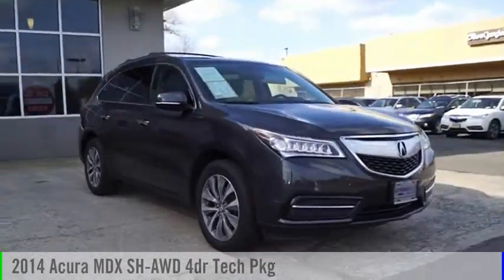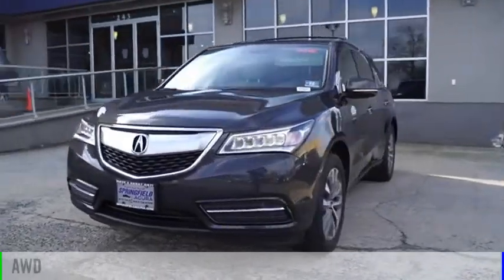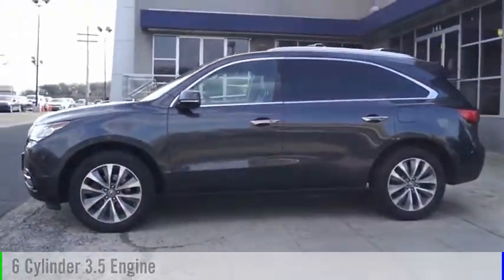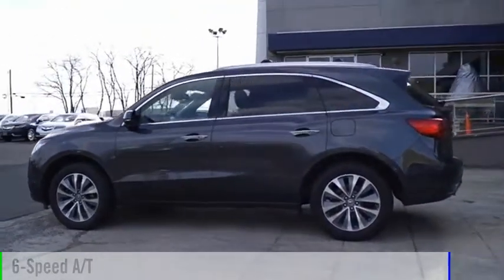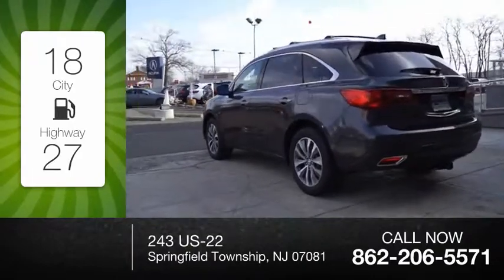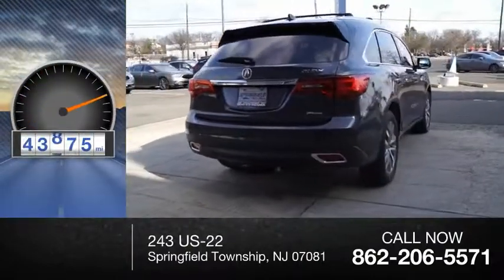You are going to love the 2014 MDX. This vehicle is powered by an all-wheel drive, six-cylinder, 3.5-liter engine, and comes with a six-speed automatic transmission. Great fuel efficiency saves you money by requiring fewer trips to the gas station. This vehicle has less than 45,000 miles.